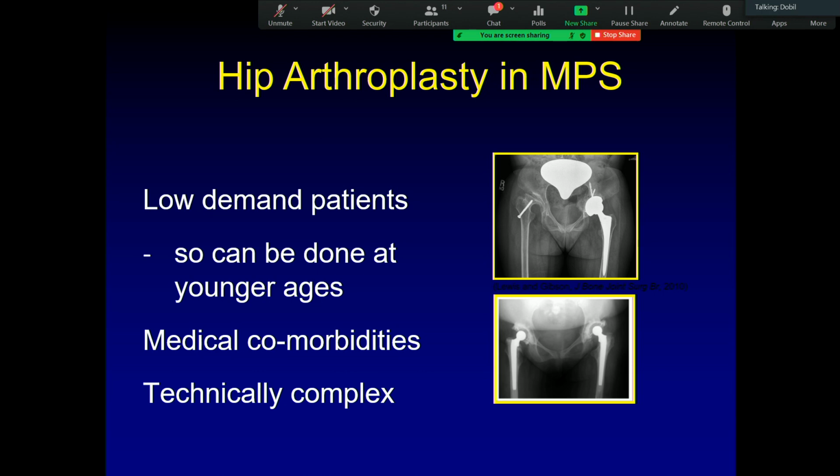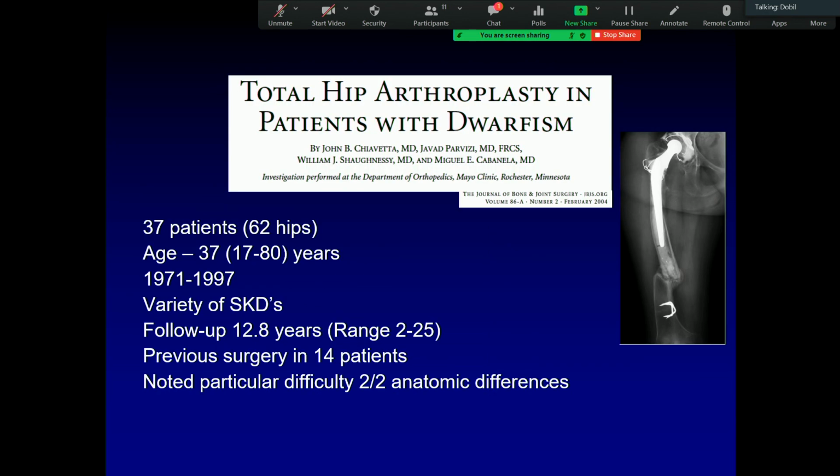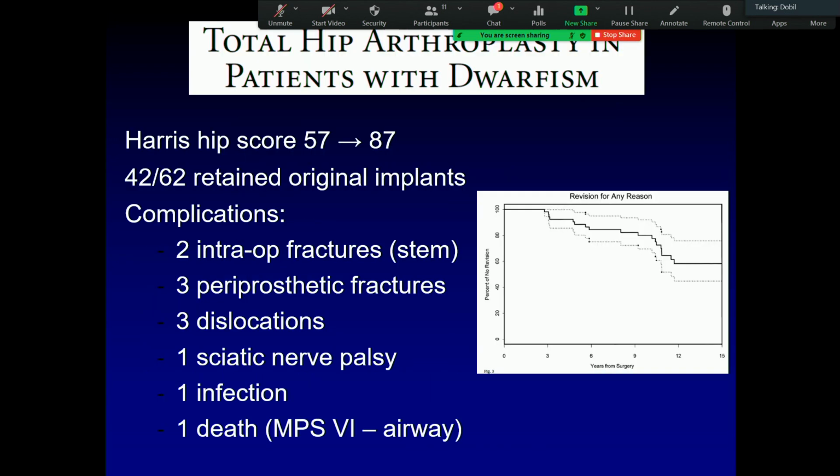For adults, and I would say young adults, and even teenagers in MPS, hip arthroplasty or hip replacement is a viable option. And I don't need to tell this crowd that there are multiple medical comorbidities, and for these patients, because they're small and their bones are abnormally shaped, it's technically complex. And this is just some data from the literature on hip replacements. This is older data with 13-year follow-up, and they just note that it's technically challenging. If you look at the outcomes, you'll see some of these Kaplan-Meier analyses of how many survived at the end, and here it's probably about 50% survived after 15 years. That's not so bad, because most hips, even in average statured adults, we expect them to only last about 20 years. So you can have a reasonable outcome with hip replacements in patients.